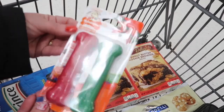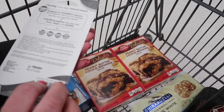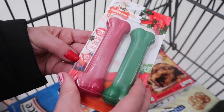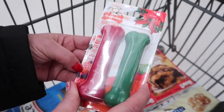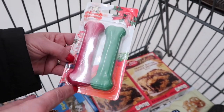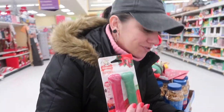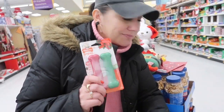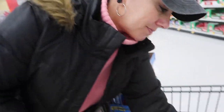And then we picked up this for Wick. It's pretty cute. It's one of those power chews, and it's got a wintergreen flavor and a turkey and berries flavor. $4.99, they have it on sale for $4.49. I still find that kind of expensive, but it's Christmas, so I'll let it slide, and hopefully he gets a little bit of entertainment out of this.